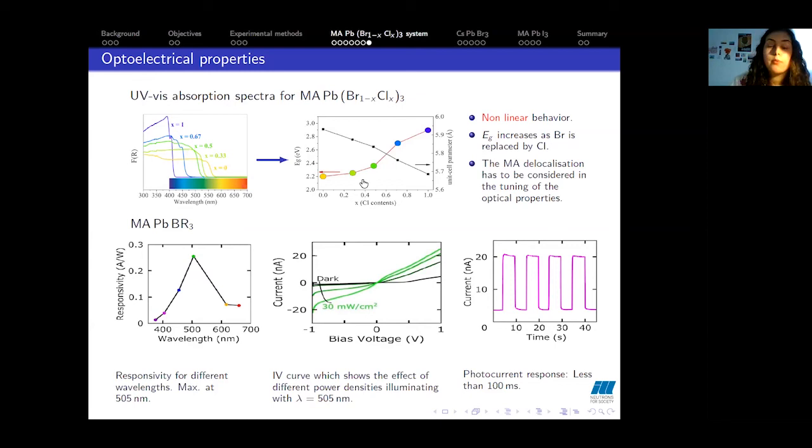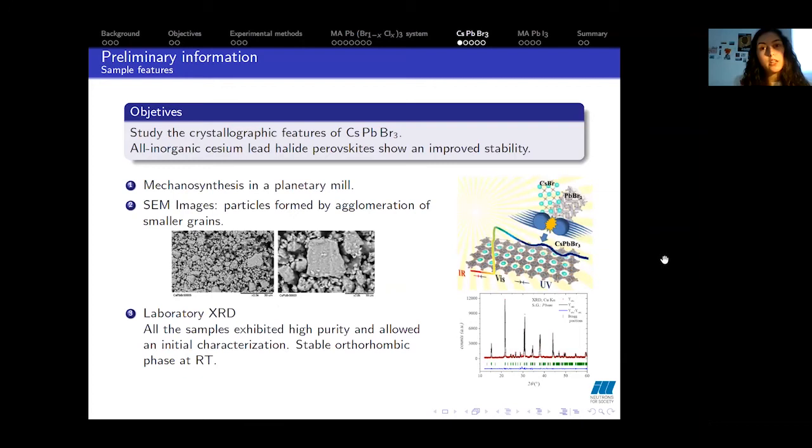However, we focus on the most convenient perovskite for solar cell applications, and we do some other tests to see how they respond under light, finding that there's a maximum response at around 500 nanometers. The more power density, the more current we are going to have. We also study and consider the photocurrent response. So now I'm going to explain the second set of results that I have.